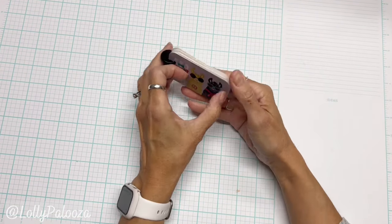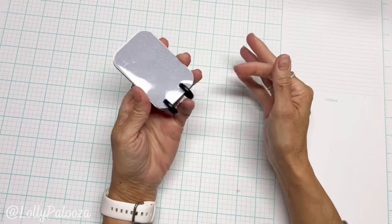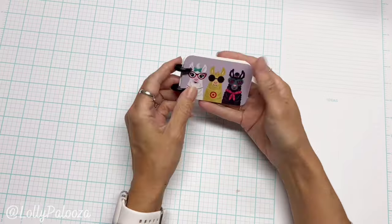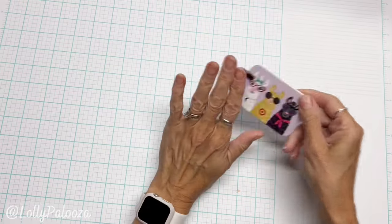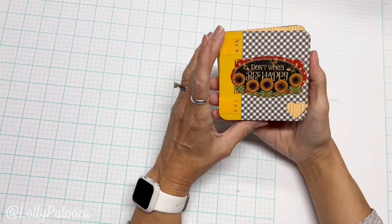These I made out of old used gift cards, and these are so fun and so easy. I have several of them. This one I have not actually written in yet. All journals, and they come in all shapes and sizes.